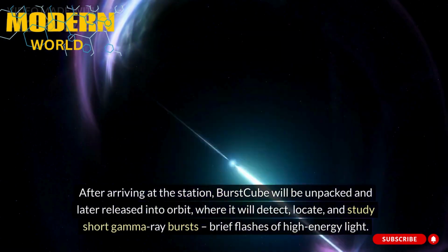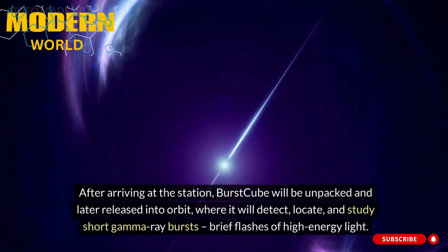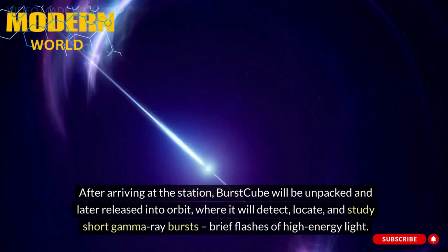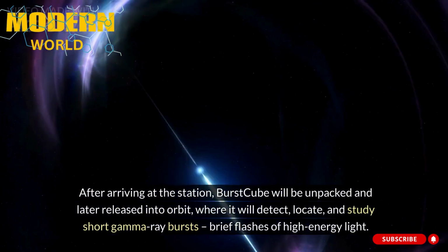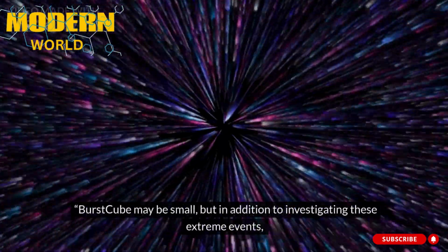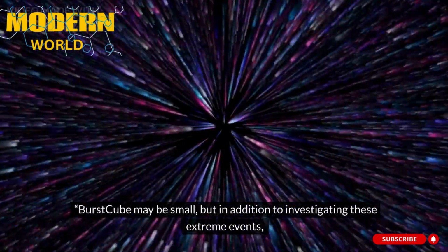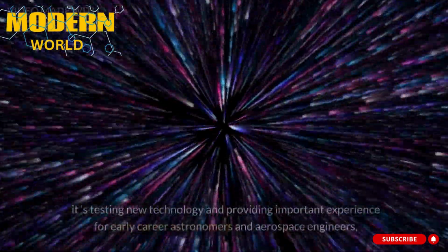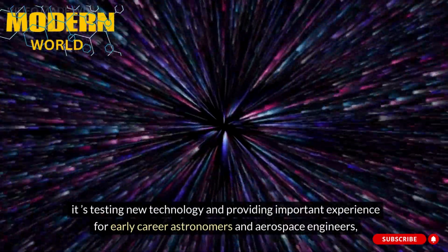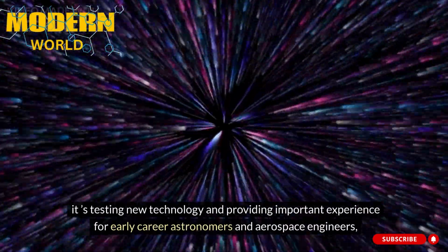After arriving at the station, BurstCube will be unpacked and later released into orbit, where it will detect, locate, and study short gamma-ray bursts, brief flashes of high-energy light. BurstCube may be small, but in addition to investigating these extreme events, it is testing new technology and providing important experience for early career astronomers and aerospace engineers.